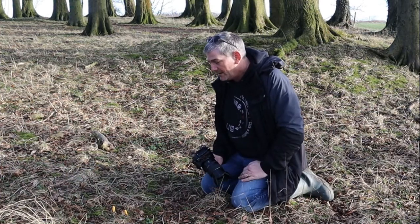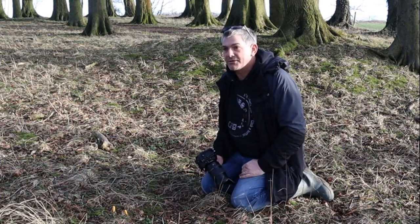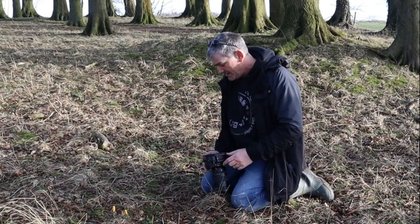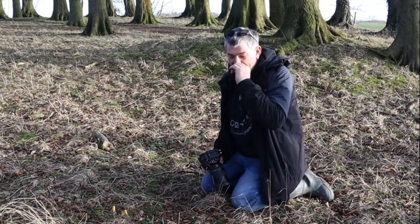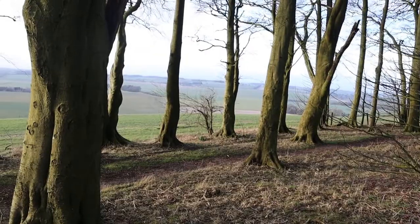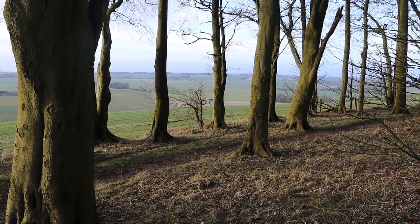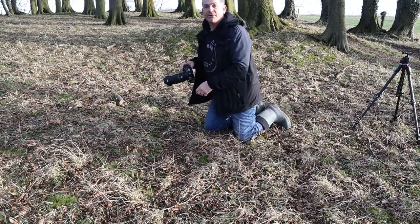Found some crocuses, three to be precise. So I'm gonna get down nice and low. I'm gonna use F2.8, 3.2, something like that. I'm gonna blur out the background, blur out the trees, blur out the view that you can't see that's behind you. I think that might make for quite a nice little shot. So we'll give that a go. See what we can find, see what we can get.